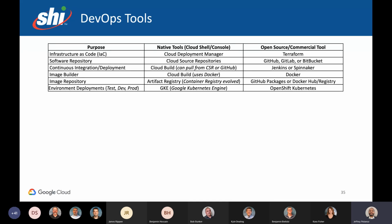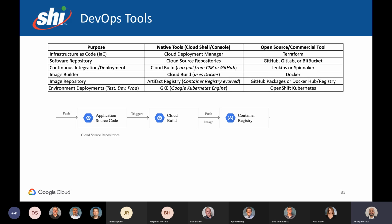So let's examine a traditional CI/CD process using native GCP tools. First, a software developer updates the source code of an app and pushes it to a Cloud Source Repository, leveraging traditional Git commands directly from Cloud Shell. Next, Cloud Build identifies that code modification, which triggers the update of the image. The image is then uploaded to Container Registry.